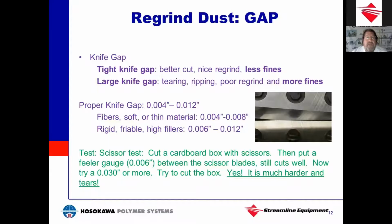If you have a tighter knife gap, you usually get a better, nice, clean cut. It generates fewer fines. You're cutting through the material. You've got the stationary knife and the rotating knife. The material goes right in between, gets sliced almost like scissors cutting it, and drops out. When the gap starts getting bigger, you start tearing material more. So not only do you generate more dust, but the regrind's not as nice. It doesn't flow as well and causes problems.